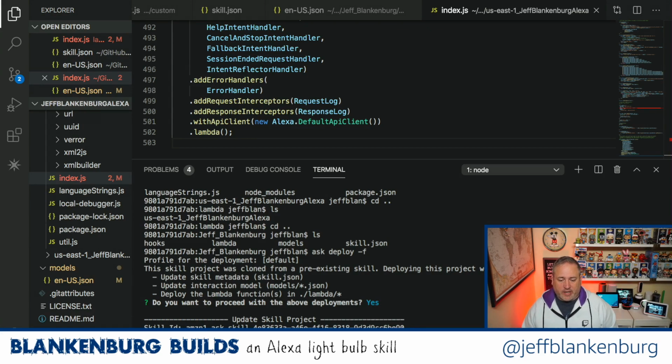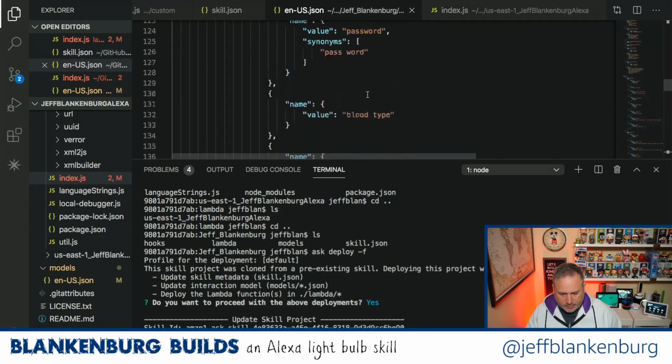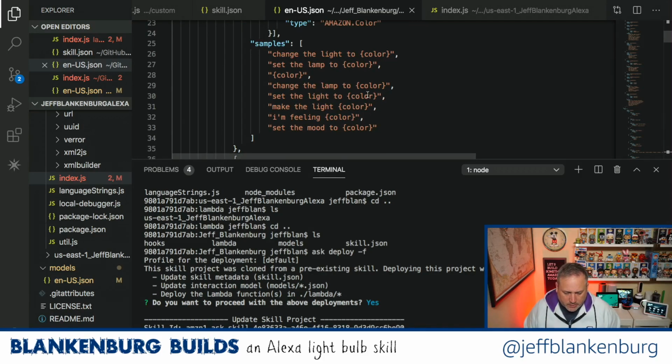And we should be able to do this. If I say, let's find a good utterance to say here. So I have my lamp stuff in here. So, ask Jeff Blankenburg to set the lamp to purple. That should work. Well, and we'll know pretty quickly whether or not it works. Now, I only have red, orange, and purple working right now. But after I say purple and hopefully I see it change, I should be able to say red or orange. And those should work too.